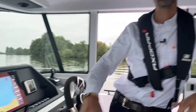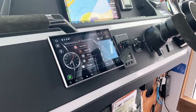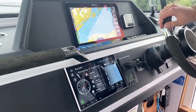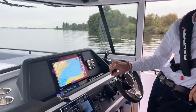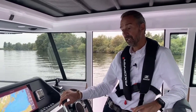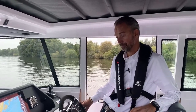Well, I don't have the Fusion sound system, to be honest, and there's a reason for that, because I wanted to use this special screen and I did a custom install. But of course we do have some experience, more than some experience, with Fusion. And the good thing is that not only Sea Ray is using Fusion, but Axopar also is. I really like the audio of Fusion, really good.